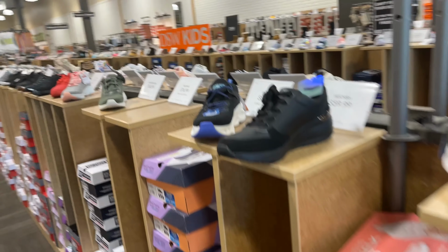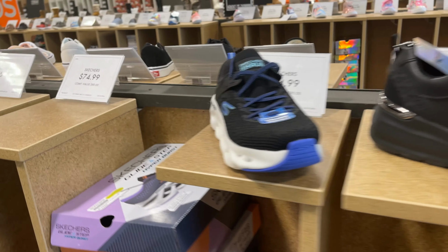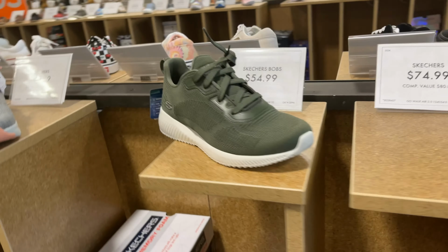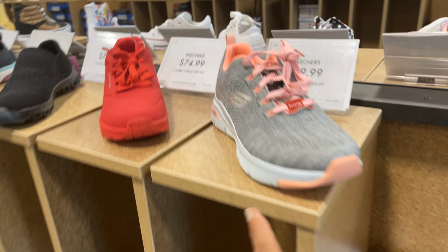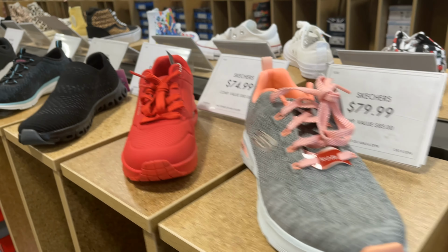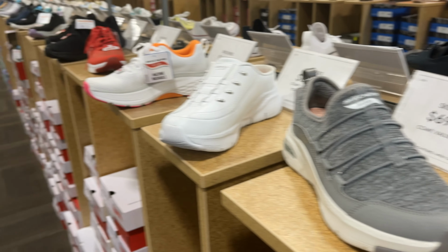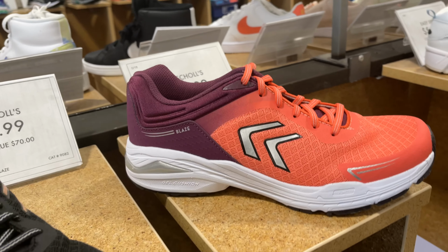Need new sneakers for work. This is $60. Skechers. This is also Skechers for $85. Skechers for $55. I like this color. This one is $80. $70. Dr. Scholl's, $50.